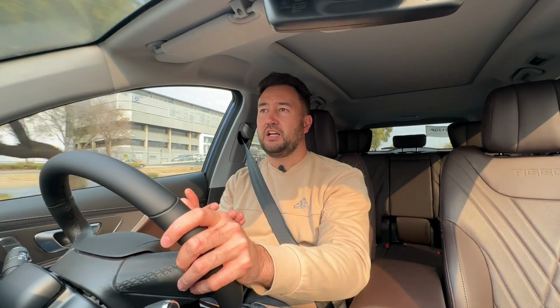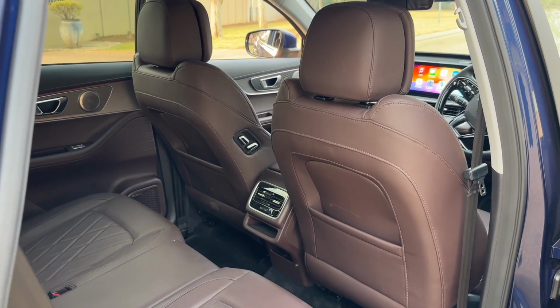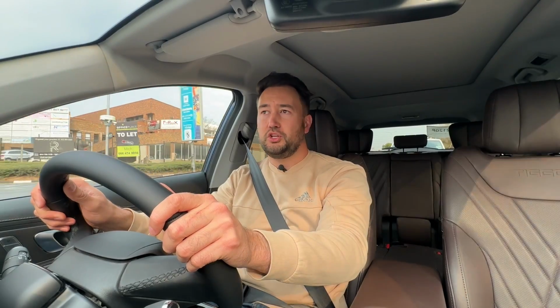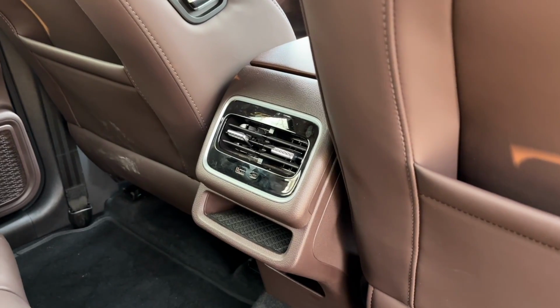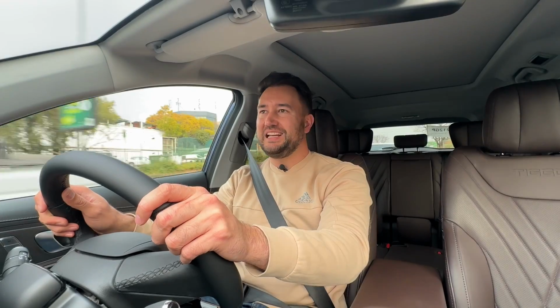But if you are sitting in the second row here as a passenger, you'd be very pleased with the amount of space you have back there, as well as the fact that you've also got USBs in the back there, also a standard Type A and a Type C. So space and convenience inside here is actually really good.